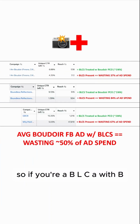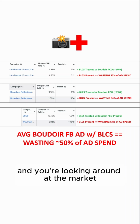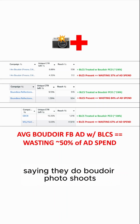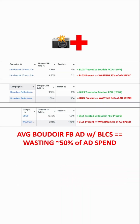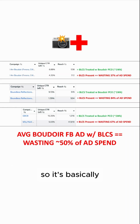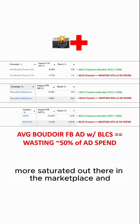So, if you're a BLCA with BLCS, a Boudoir low click advertiser with Boudoir low click syndrome, and you're spending more than 10 grand a month on Boudoir Facebook ads, and you're looking around at the market, you're seeing more Boudoir photographers enter the market every single day. You know, someone gets a new iPhone, all of a sudden they're throwing up a Google Maps profile saying they do boudoir photo shoots, or they get a new camera and then they're posting in the mom groups that they now do boudoir photo shoots. So it's basically more competition for the same number of buyers. So it's getting more competitive, more saturated out there in the marketplace.